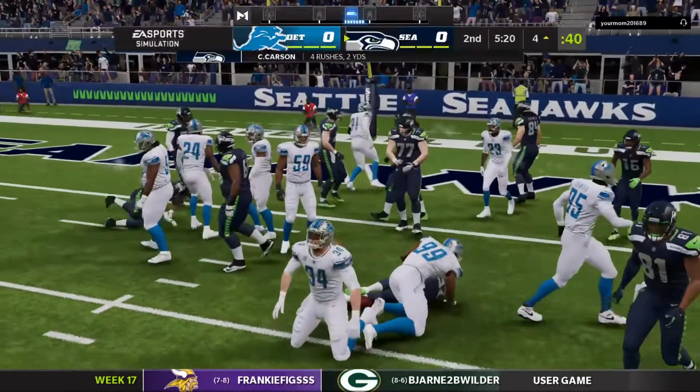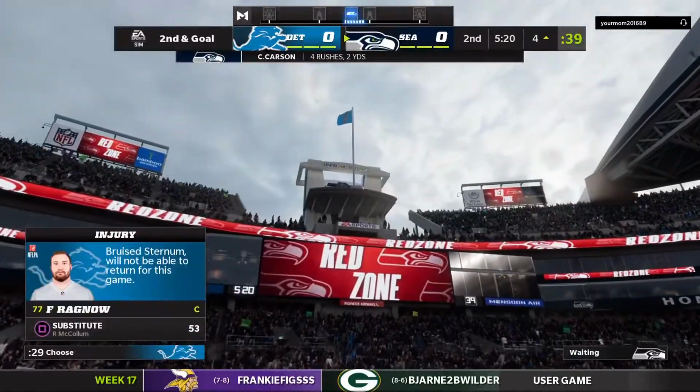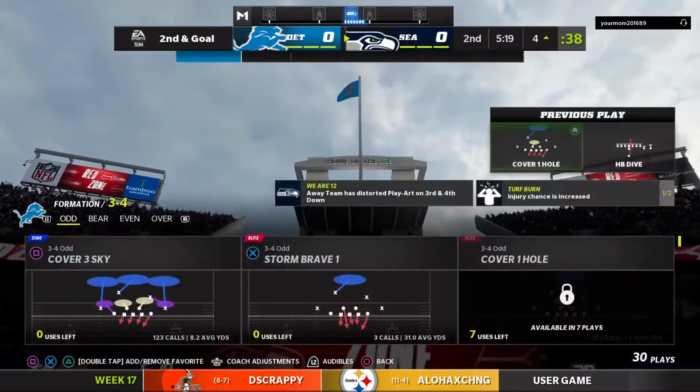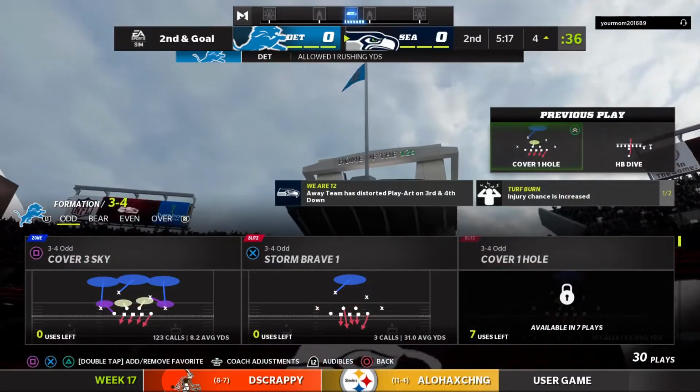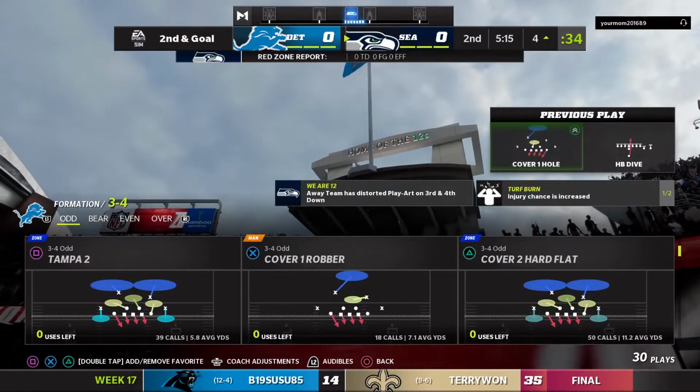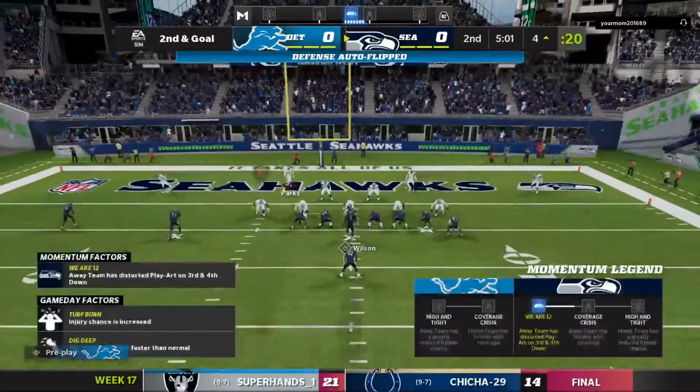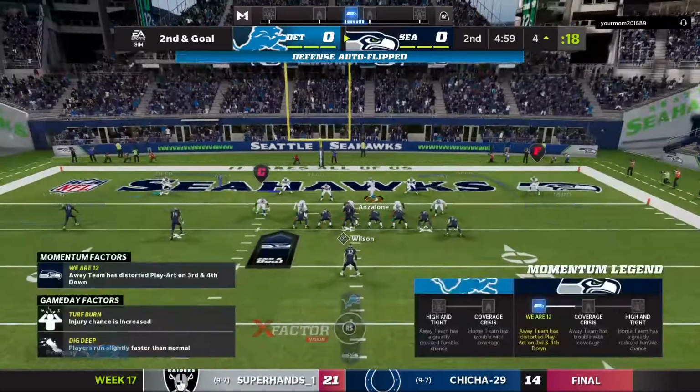And the hole closes quickly here. He can fight only to about the 4. Only a yard on the pickup there. 2nd and goal. Be interesting to see now what they do offensively down near the goal line after not much there that time. As the offensive play caller, that may change your sequence now. Instead of coming right back with a running play, you may have to go to the air.